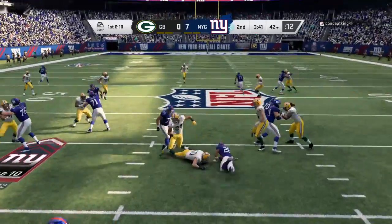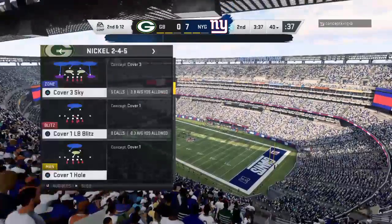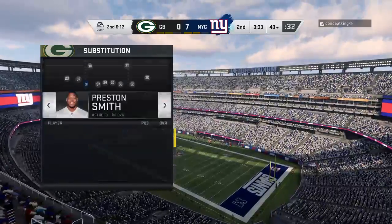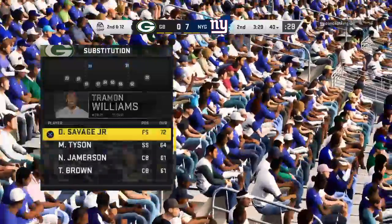Out of the shotgun, they run with Barkley. And that one is blown up quickly, as he's going to be stopped before he could even get started. This will be a 2-yard loss on the play, and it'll be 2nd and 12. 2nd and 12 at the 40-yard line.